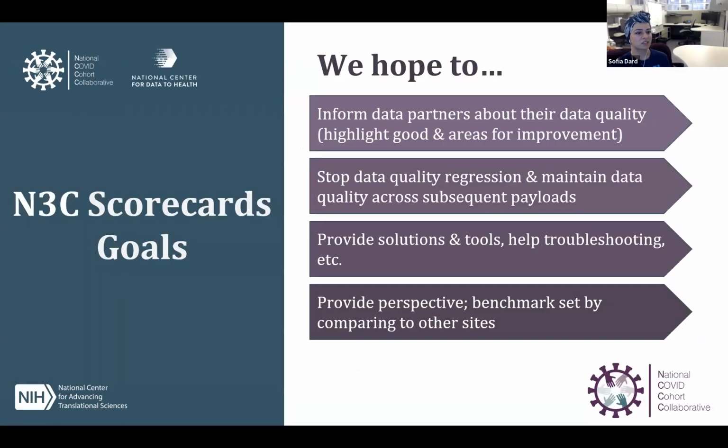Okay, so I'd like to quickly share what our goals are for these scorecards. Through these scorecards, we hope to inform our sites about the data quality of their payloads by highlighting metrics that they are successfully passing, as well as pointing out areas for targeted improvement. We want to maintain data quality across subsequent payloads and stop any regression on these metrics.